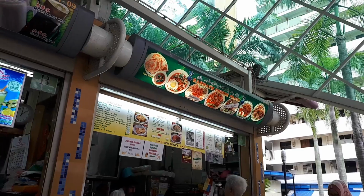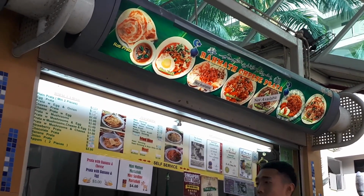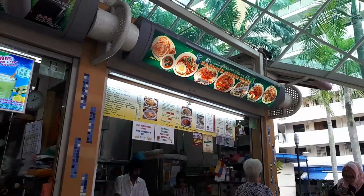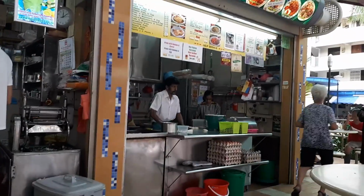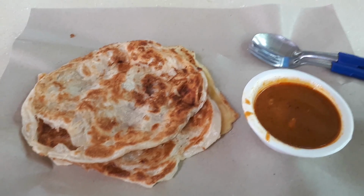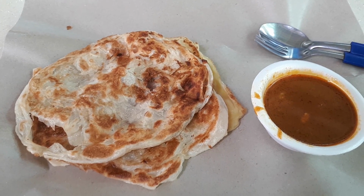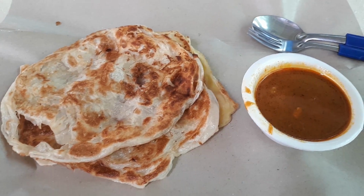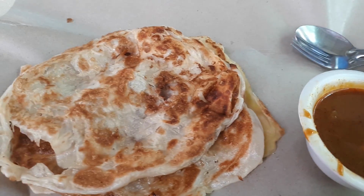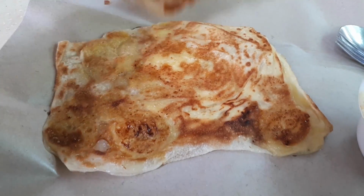Our first stop today is Rahmath Cheese Prata. They make good prata here because the pratas are made to order. Once you order, the person over there will make it for you freshly right in front of you while you wait. So the prata here is really good. I ordered 2 plain prata, which cost me $1.80. The prata itself is nice, crispy, well done, has a nice texture to eat. Even for a standard normal prata, the prata here is quite good, very good.